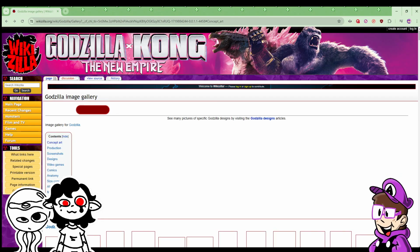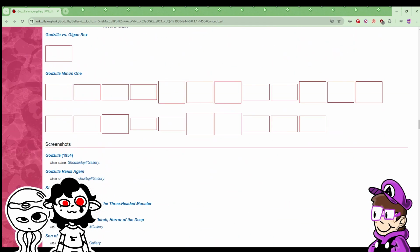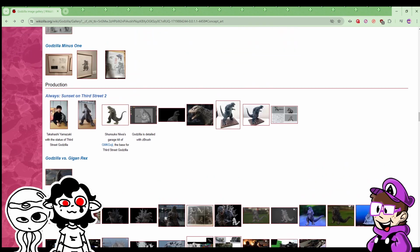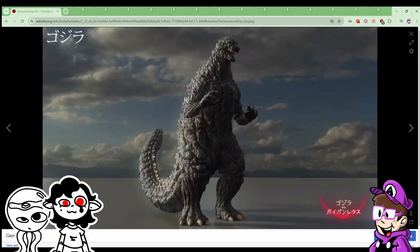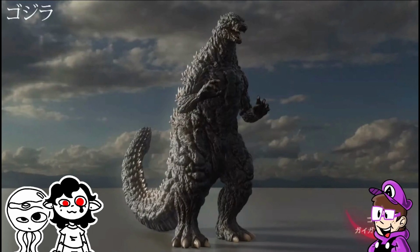Is this the -1 design? That might be the -1 designs we're just looking at. Okay, there's two different. Oh, Godzilla vs. Gigan Rex. This is a weird guy. Yeah, I like it. I just don't know why he's so bumpy. He's a little bumpy. This is canonically the baby Godzilla from the Heisei era, though.